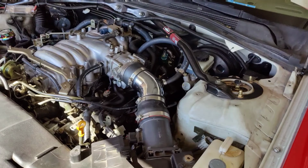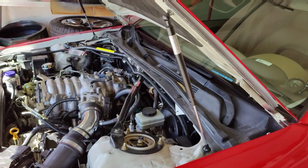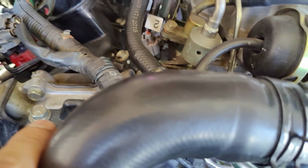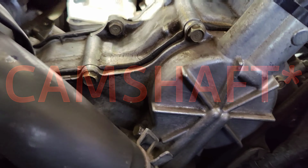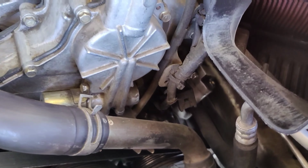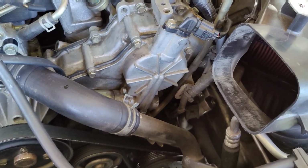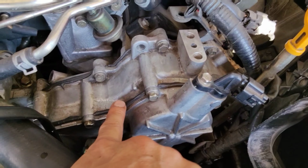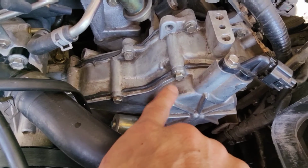Okay, let's see what else we can get into. What else have I done? I've done the two VVT sensors, which would be this one right here and this one right here. I've done the crankshaft position sensor, which is right in front of the front timing cover. I've also done the seals on both sides, the front timing cover gasket and the rear timing cover gasket.